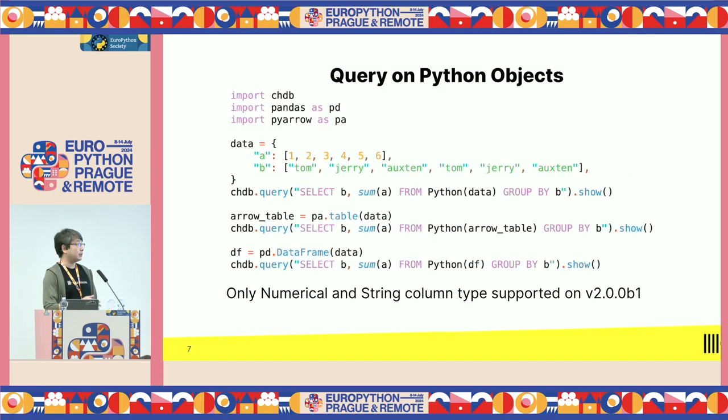So let's show some code. Basically, you can query on Python objects like this. We always import pandas as pd and pyarrow as pa.